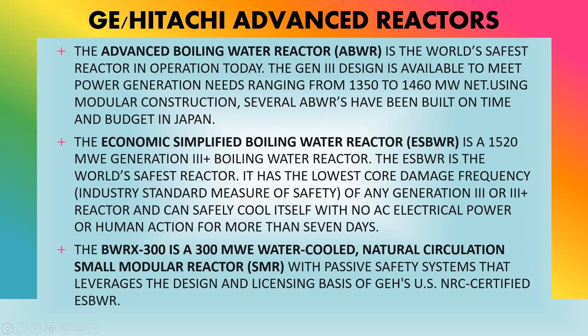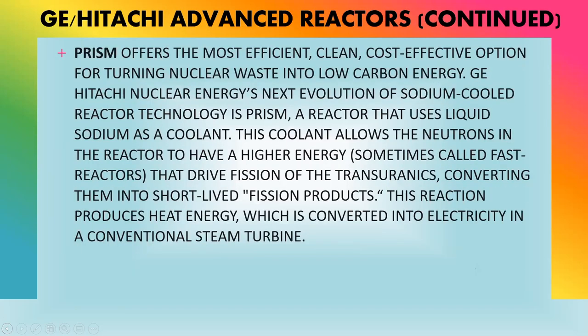Okay, these are the GE Hitachi advanced reactors. Those are the boiling water reactors. They claim to be safer than anything else. And with the new passive cooling requirements, they won't have the problem of Fukushima. We'll talk next week about what was Fukushima's problem, what was Three Mile Island's problem, how can we prevent them in the future designs, and what action was taken to fix it. So this is some propaganda from GE Hitachi on how good their reactors are.